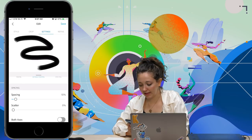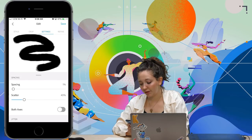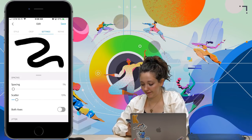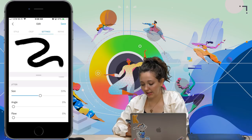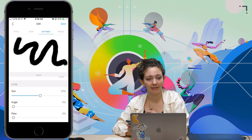Now, the really cool thing about this is you can do all of these tweaks and edits. But then once we actually get into Photoshop, we also have full control over editing it as well. This is looking good. You can choose how much jitter you have in the size. I'm going to increase it a little bit because I want it to feel a little more handmade.